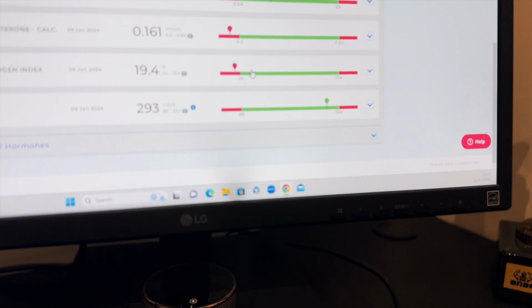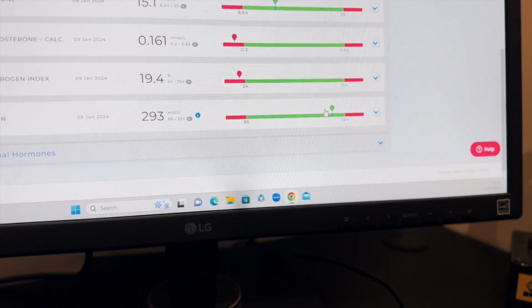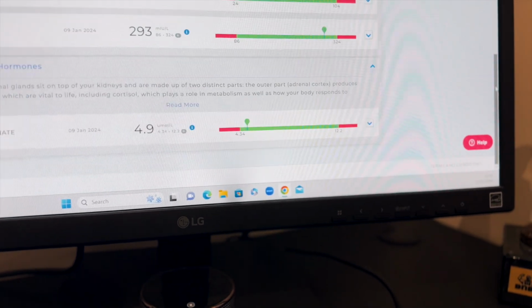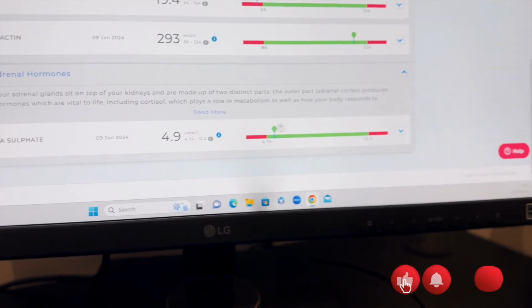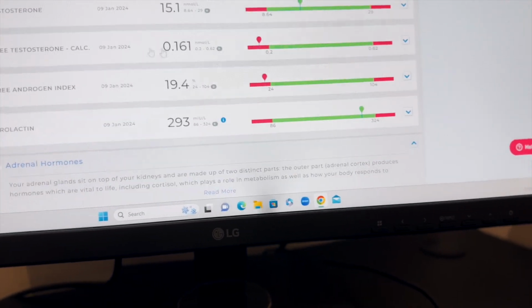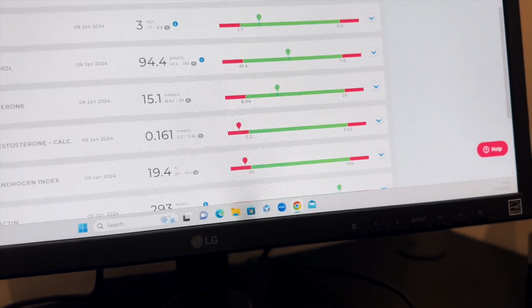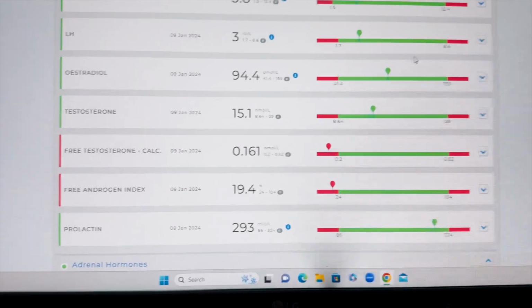And again, free androgen index is low as well. Prolactin is in the normal range, but slightly high. Now I've looked at the adrenal hormones. Here DHEA sulfate is in the normal range, but slightly low. But everything is pretty much in the normal range, except for free testosterone and this SHBG, which we want to sort out. So what am I going to do about it?